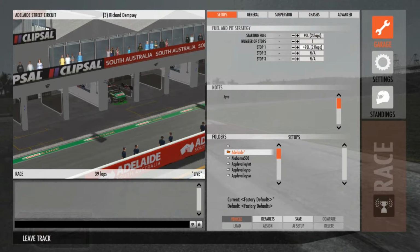Just to look at my pit strategy, so it's a 39 lap race. I'm covering all bases with an extra couple of laps of fuel in the first tank and second tank. I know it should be the other way. You should be fuel saving rather than trying to burn it off, but I've decided to go for this, probably the safer option of the two. So we're going for 20 laps in the first stint, 21 laps in the second stint.